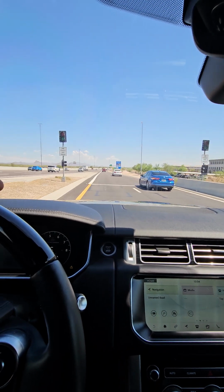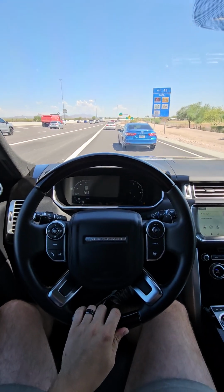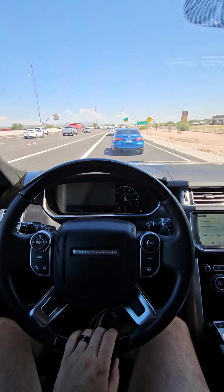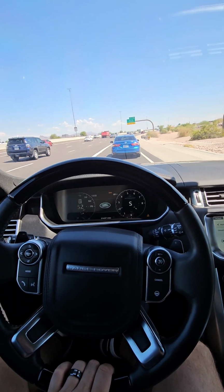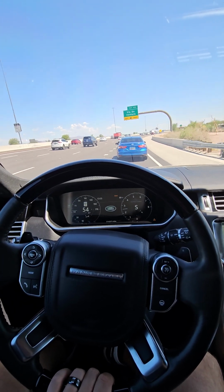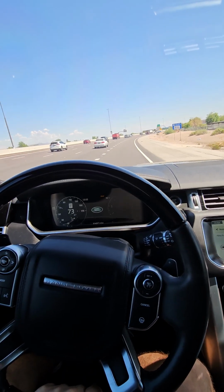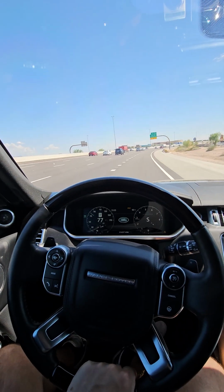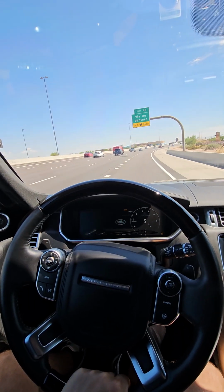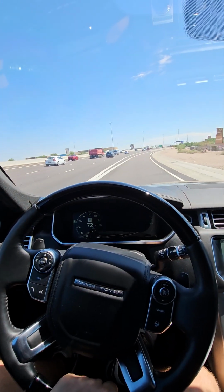Drives really smooth. I definitely think this is a good car for you, my friend. There's no shimmy in the steering wheel. We're going about 50. I'm going to get it up to about 65 here once these people move out of my way. Just hit 75. There's no shimmy in the steering wheel. It's holding this line real tight. This is a very nice car.